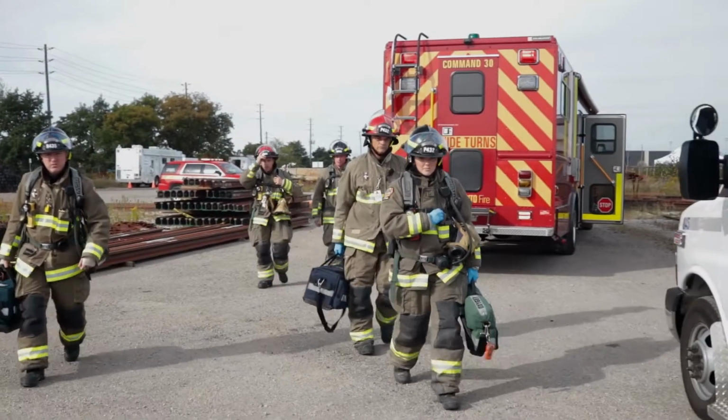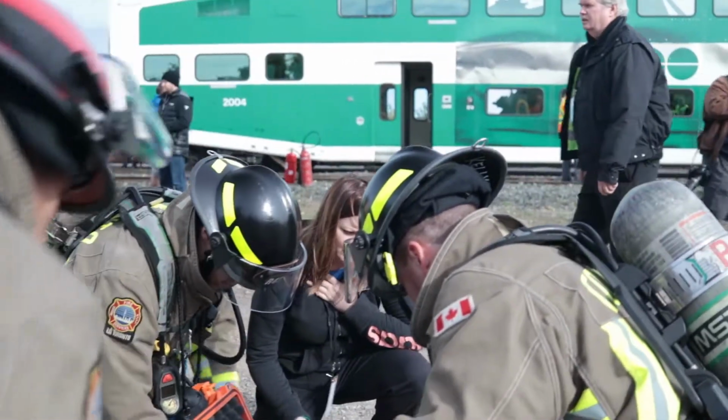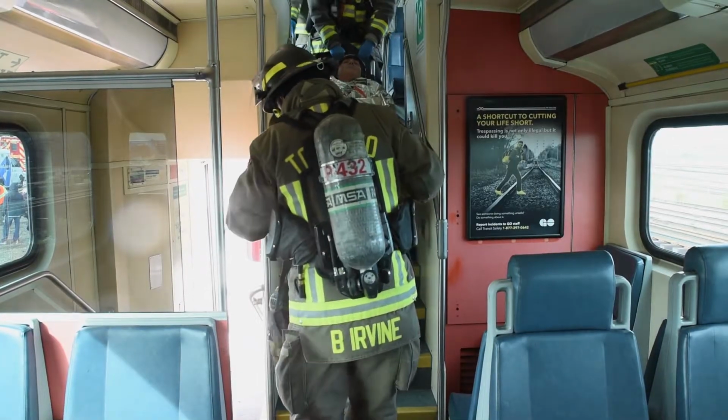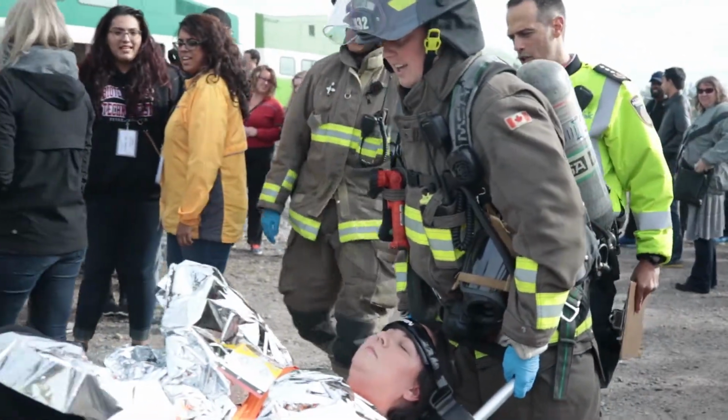It's all meant to keep the first responders alert, forcing them to adapt to a chaotic scene that is constantly changing. Coordination amongst different responders is crucial in a real event, because the quality of the coordination really determines the success of your response to an event like this.